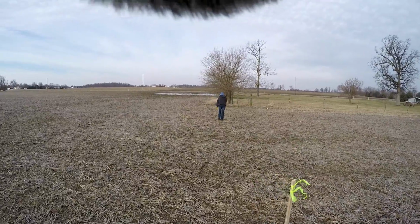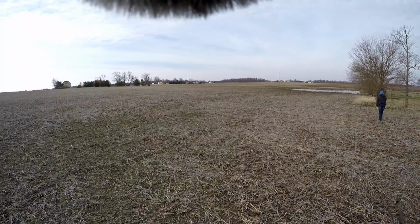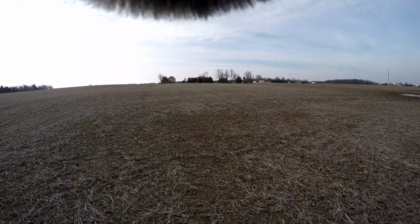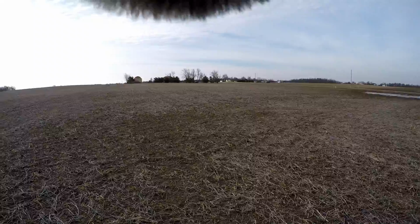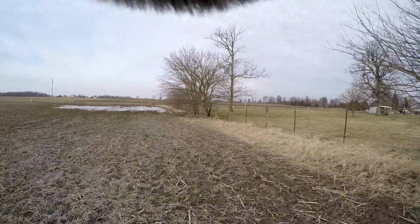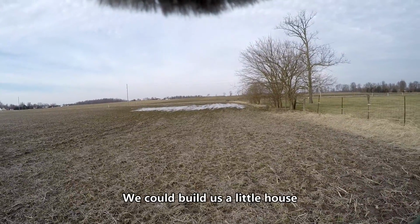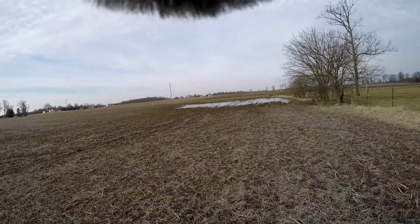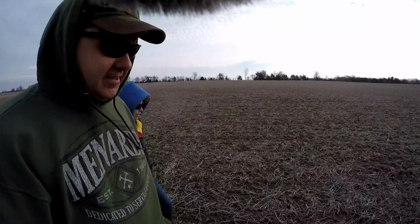Got water standing down there on that end in the wintertime here. And then you can kind of see the whole lay of the land here. It slopes a little bit toward us and a little bit toward the road. And we're not going to be able to get down here too far. That's our pond. We can build us a little house, you know, kind of dip that out. Yeah, we can build our house by the lake. Believe it or not, there's rocks out here. You never see rocks in Indiana, right?